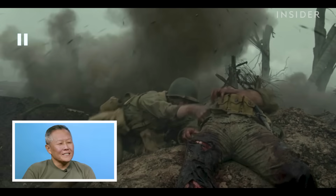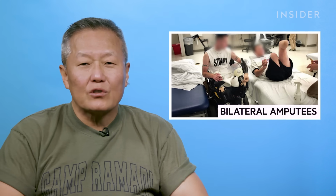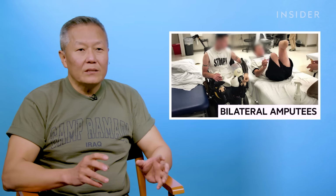This is a really good scene. When that explosion went off in slow motion, you could see the boot flying right at the camera. It's a little bit unusual from an injury point of view. A shell coming in, hitting the ground would take his legs off like that. Because seeing bilateral amputees at the thigh has been a really recent injury that we never saw before in previous wars. We didn't really see bilateral amputations above the knee.